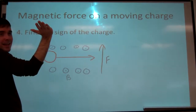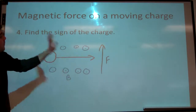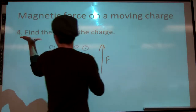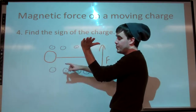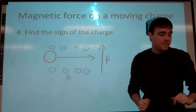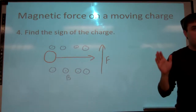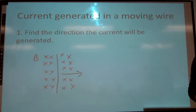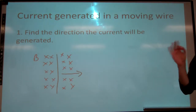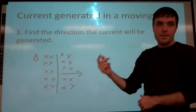Everybody see why the right hand doesn't work? Okay. So our left hand. Force up, magnetic field out of the board, and the particle's moving that way. So our left hand does work, so what's the charge of the particle? Negative. Okay. Does everybody feel like they understand these? This one gets a little bit confusing. We've got 3 more to do, then we'll be done with these. And then we're going to do some more examples of everything.